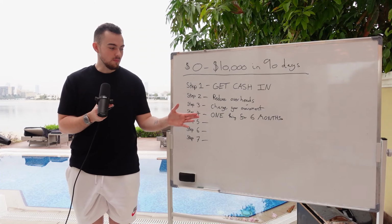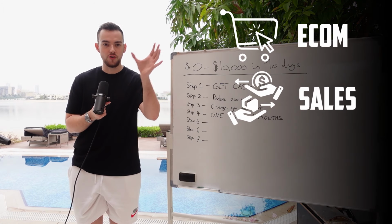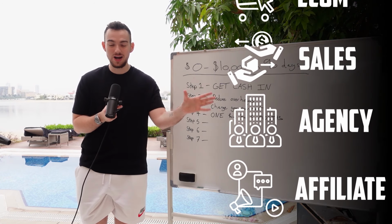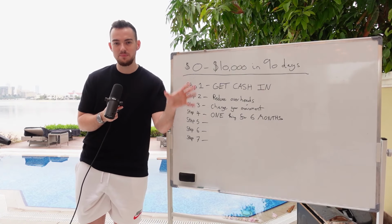It's way better to master one business model and one craft than to know a little bit about 10 business models. It's so much easier to make 10K a month from one business model than it is to make 1K a month from 10 business models. You need to become a master in your craft. It doesn't matter if you're focusing on e-commerce or sales or an agency or affiliate marketing, but you need to reach the level of depth to actually make money.